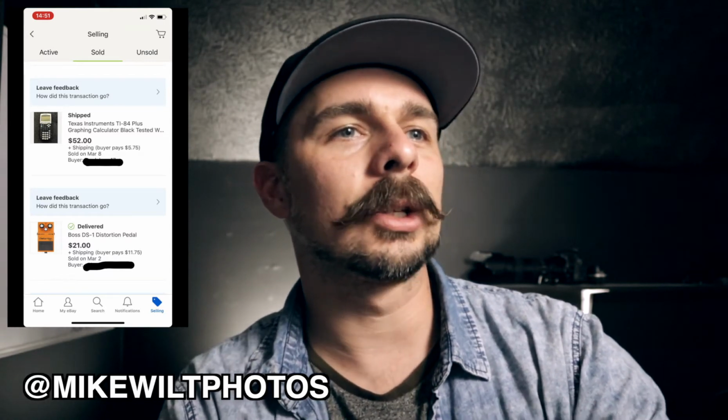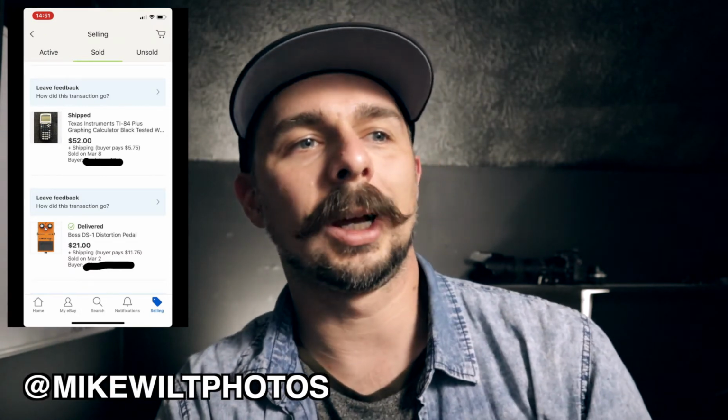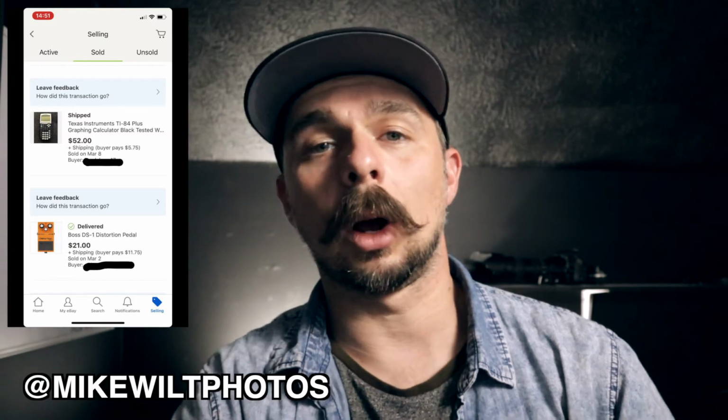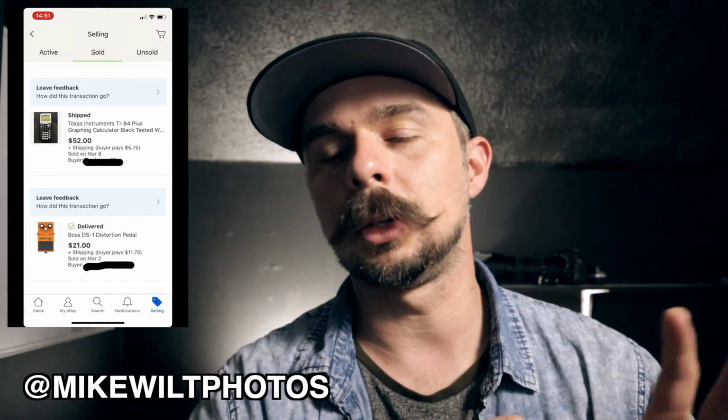And then had this guitar pedal laying around my house and sold it for $21 plus shipping. So this is a really good example here. If you need money, if you need startup capital and you don't have the money to go buy stuff from the thrift stores, look around your house because there is always something that can be sold laying around somewhere in your house. Unless you've sold everything, there probably is still something you can make some money on. So awesome job, Mike Quilt Photos on Instagram.